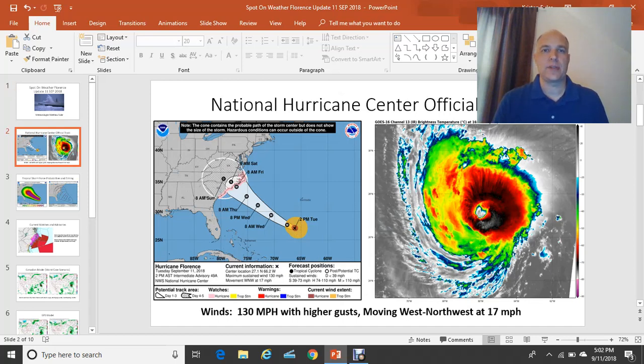Right now, this is the latest National Hurricane Center official track. We'll start with that. If you look down the left-hand side, we're still expecting Florence to come in as a major Category 3 hurricane. What does that mean? That means the wind speeds will be 111 to 130 miles per hour approximately, greater than 111. Generally, the trend is for the hurricane to make a northwestern path towards either the Wilmington, North Carolina area or just to the north of that area.